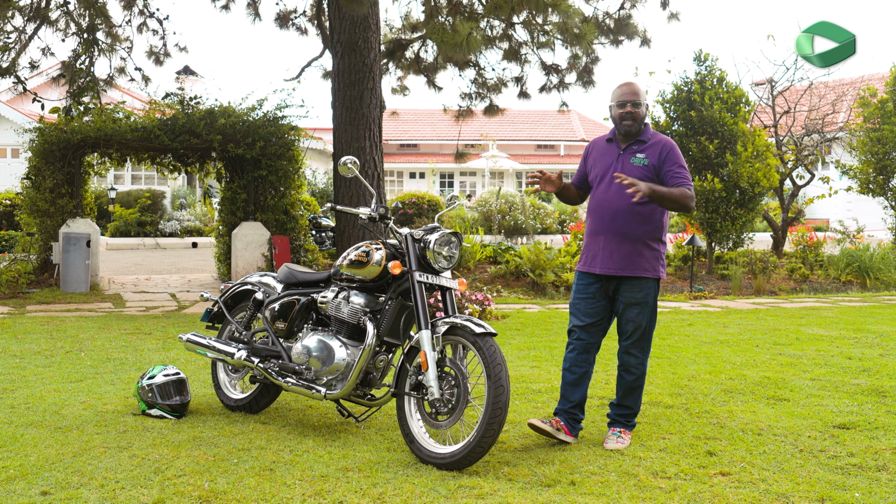So in terms of visual elements, the Classic 650 carries on the design elements of the Classic 350, but in terms of proportions, this is a big motorcycle, has that vibe of a 650cc motorcycle going for it. So the proportions of this bike is much bigger than the Classic 350.